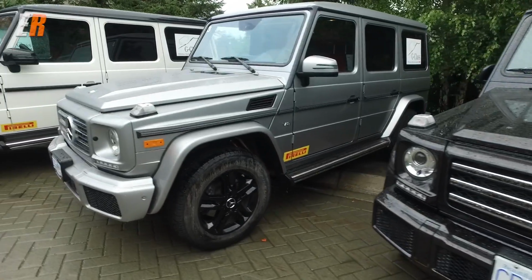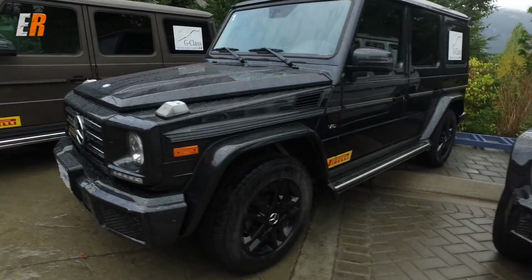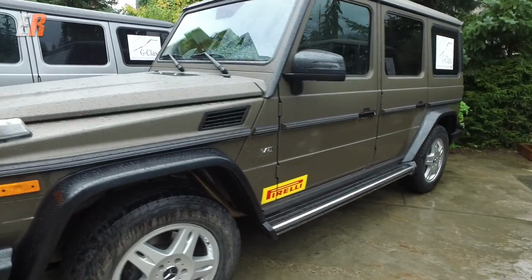Well, tell us what we're driving. We are driving the new Mercedes-Benz G-Class. It's the G550, or the G-Wagon, what it's known for, or known as. Yeah, everybody calls it the G-Wagon. It's not really new for 2016 or 17.